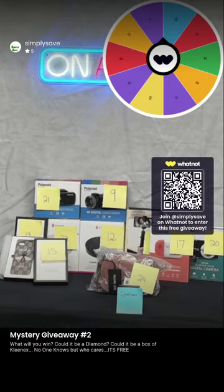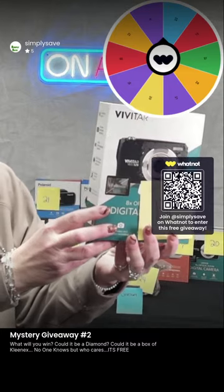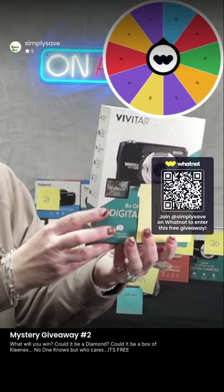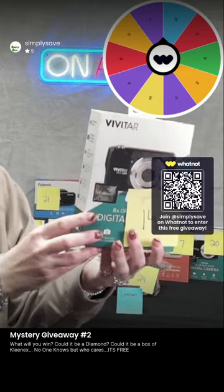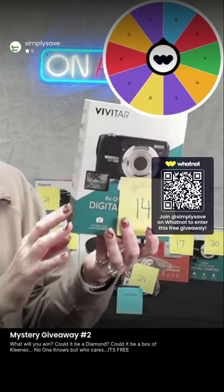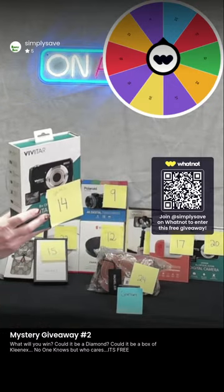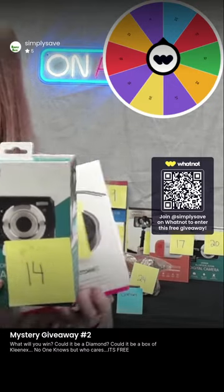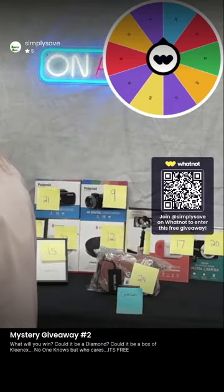Oh, it was the Vivitar one. The one with the green. The green, yeah. Was it this one? Yes. Yes, it was that. Okay, so who's trading this to TJ? So that's now going to be... Yep. So Soul's getting that one, and TJ's getting the left one. Okay. Let's write this down.